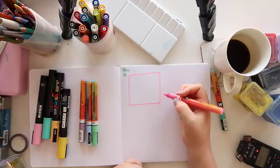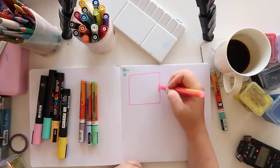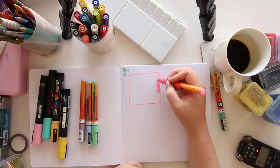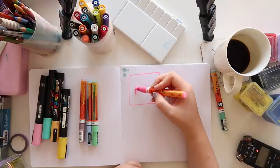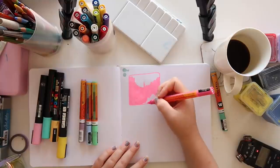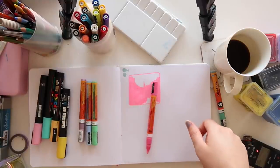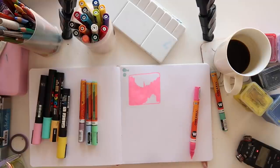So anyway, I am loving these Molotow pens. I've really said this a thousand times. I just really enjoy them, and I think they layer so nicely, and they're really nice colors, and I really want to buy the big set of them. So I think I'm going to watch some stuff whilst I continue drawing. So yeah, chat in a bit.